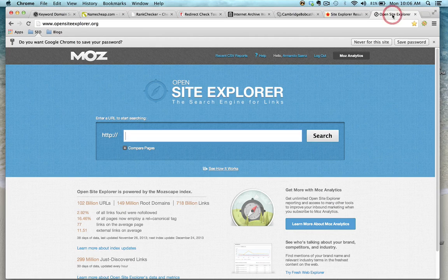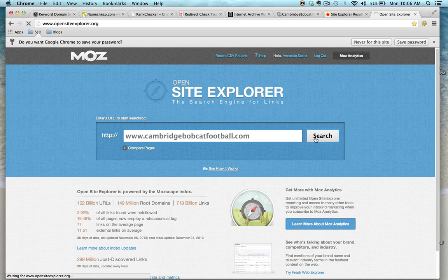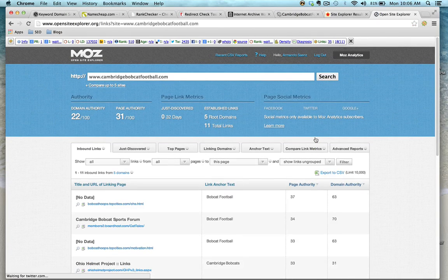Now, one final check. Actually, I'm going to do a couple checks. I'm going to go here to Open Site Explorer. I want to check the www version because that's what I'm interested in. And I want to just make sure that the page authority is above 30. So yeah, what I'm looking for is this right here.